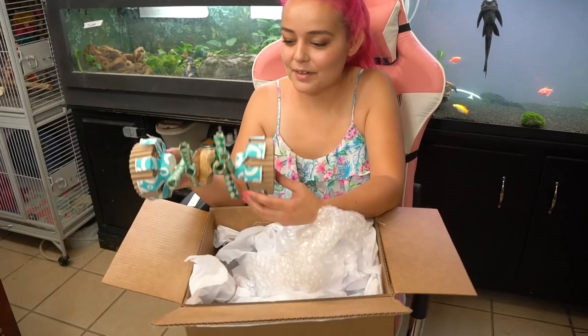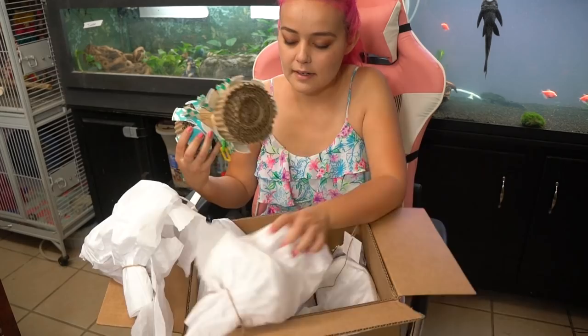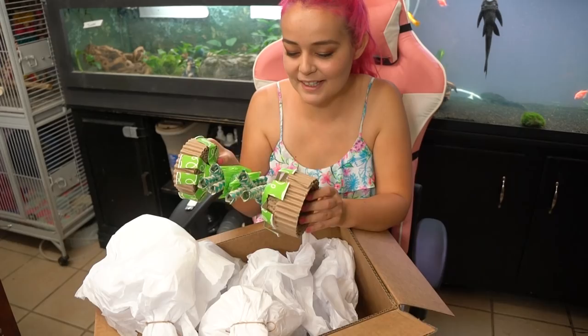Wow, she and her daughter are very creative. They're doing a great job with these toys. And this is better than what I make for my animals. Okay, here's another one, the same one. It's really cute. Oh, and here's one that's a different color. That's great, so I probably won't put all these in at the same time. I'll probably let them have one at a time.